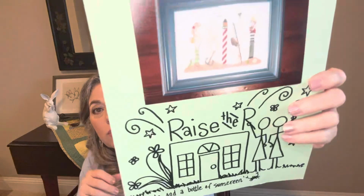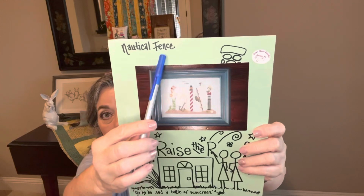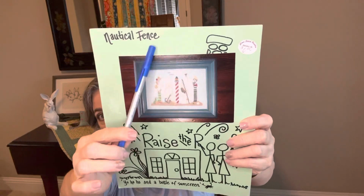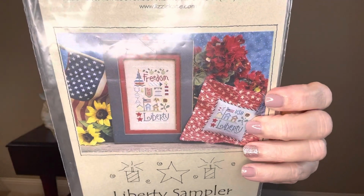Okay, this week we have this by Raise the Roof. It is so cute. Oh my gosh, that's adorable. This is Raise the Roof Nautical Fence. Use the word fence like this word here. I know sometimes y'all have a hard time knowing what word I'm saying. Use the word fence right here. Then Liberty Sampler by Liza Kade is so cute. Use the word sampler. Isn't that adorable? So cute.